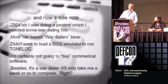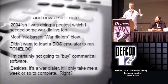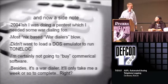So on a side note, when I was doing a pen test in 2004-ish, I wanted to war dial a certain exchange because, believe it or not, people still have crap out there in their networks. A lot of times they don't even know about it. It'll be some jackass with PC Pursuit in the back room, and he uses it to bypass and go right past their firewall and all that fun stuff. So I wanted to do an audit of their phone network.